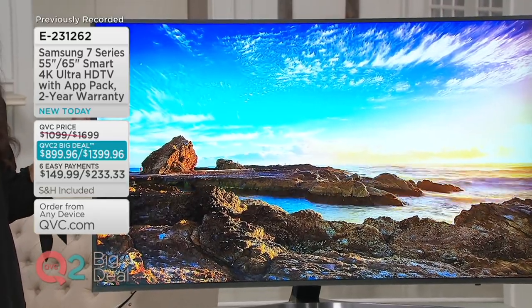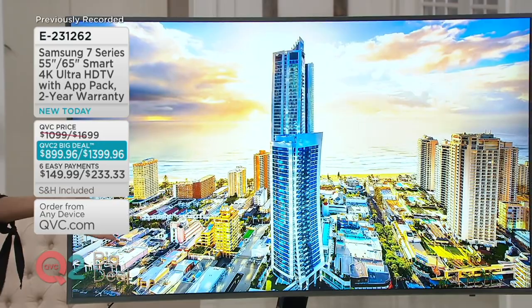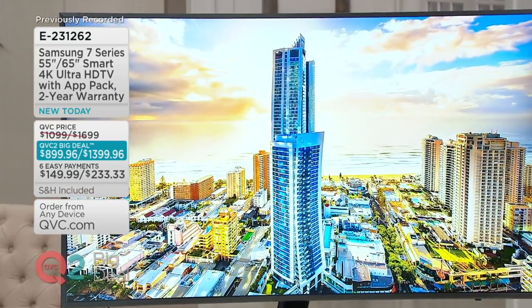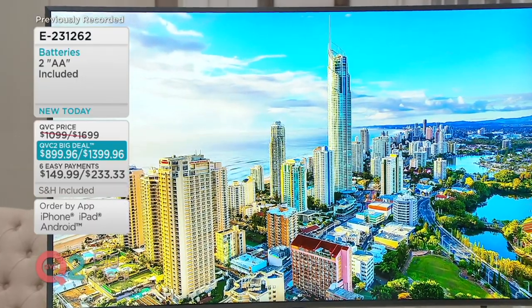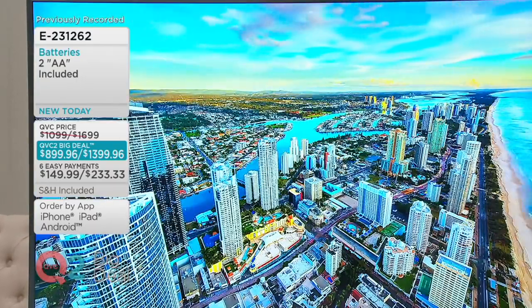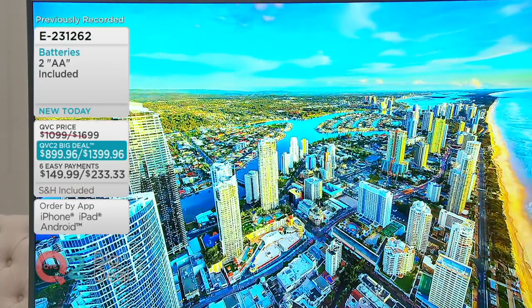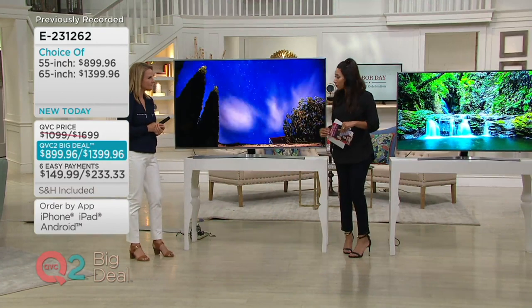So look at the picture. This is the 55 inch. You don't lose anything in the difference in sizes. You still get that crispness and clarity. So with the 55 inch, you're spending about $150 a month using your Q card or major credit card with our easy payment plan. If you do decide you want to go for the Mac Daddy, the 65 inch, that's going to be $233 and change a month on your Q card or your credit card.